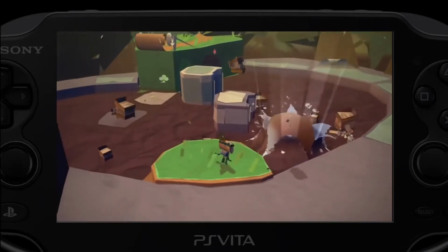So we've seen a huge first-party push of games at the beginning of the life cycle. And if you look at the PlayStation Vita now, even where it stands, the first-party titles are non-existent on the PlayStation Vita. Now, I want to talk about a specific first-party title on the PlayStation VR that I love so much. I love this game so much that I even went and got a platinum in it, and that is Riggs Mechanized Combat.